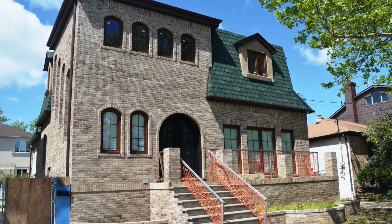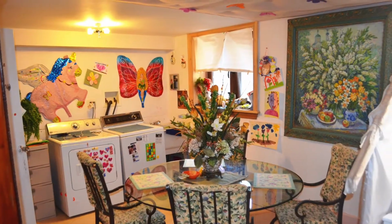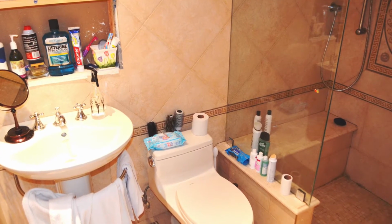The expansion team at Keller Williams Realty is proud to exclusively present 2272 East 65th Street in Brooklyn, New York. Build your own dream home. This property has great potential for builders.